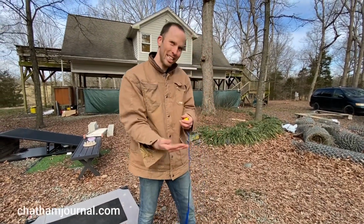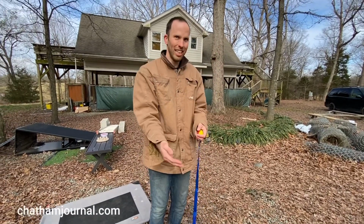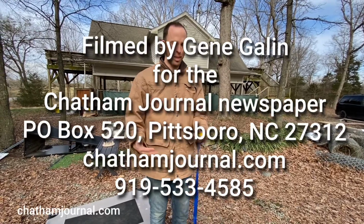So like when you do hand signals with a dog, you want to have it close to their head, because if you have it up here, they're probably going to jump, especially if they don't know it yet. Right. Okay.